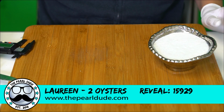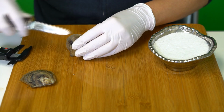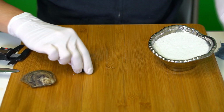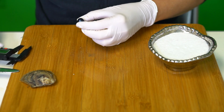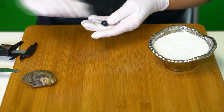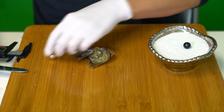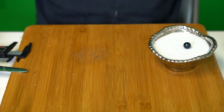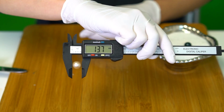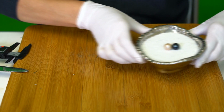Our next reveal is for Loreen, reveal 929. We're opening two Edisons. All right, we have a deep blue, a little green as well. And a real light pink, kind of a pale pink. Congratulations, Loreen.